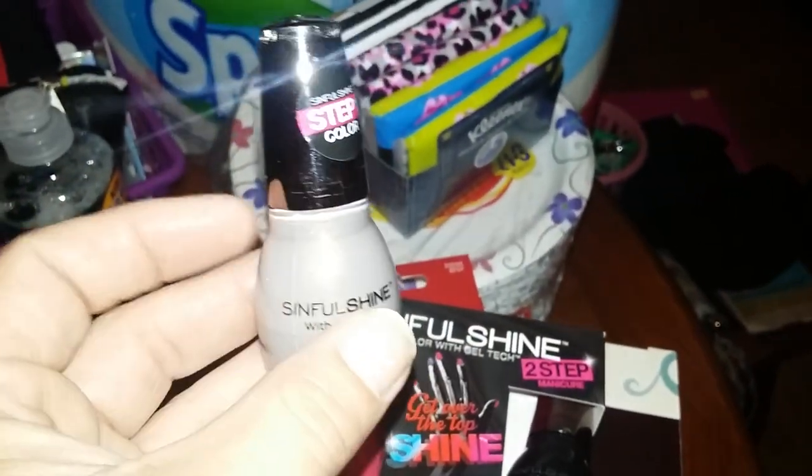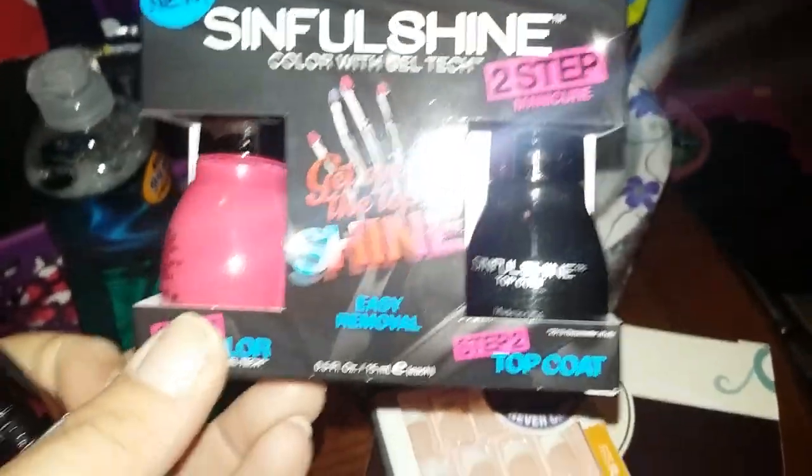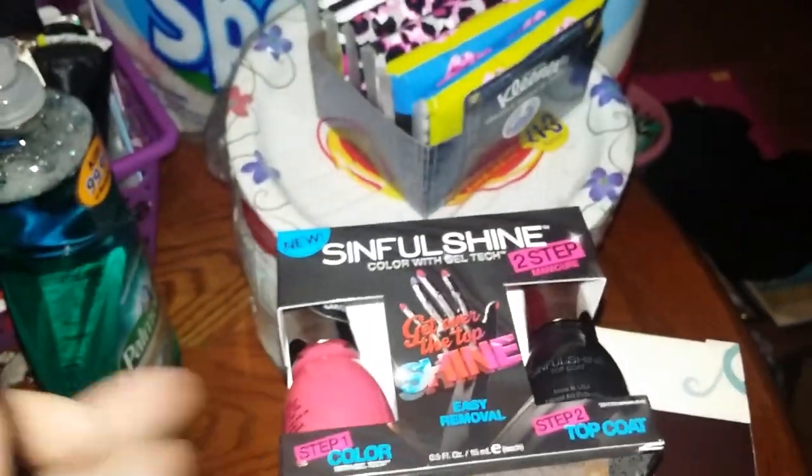And they had more of the nail polishes in different colors, single. You can buy them single. I mean, if you bought a few sets of these to get the nail polish, it would make no sense, because you would have 4 or 5 top coats that you probably will never use.